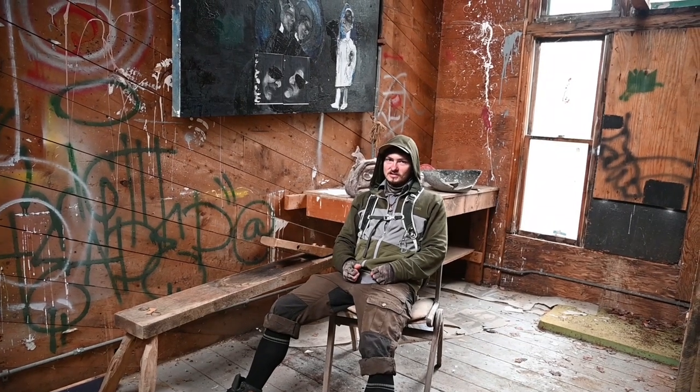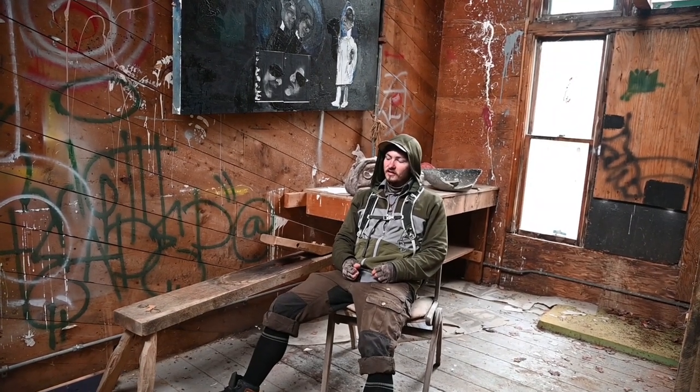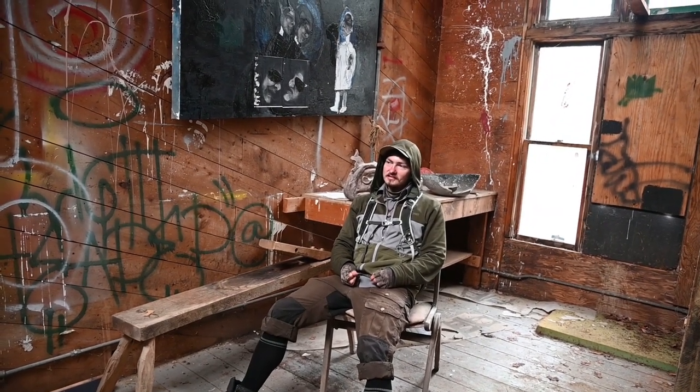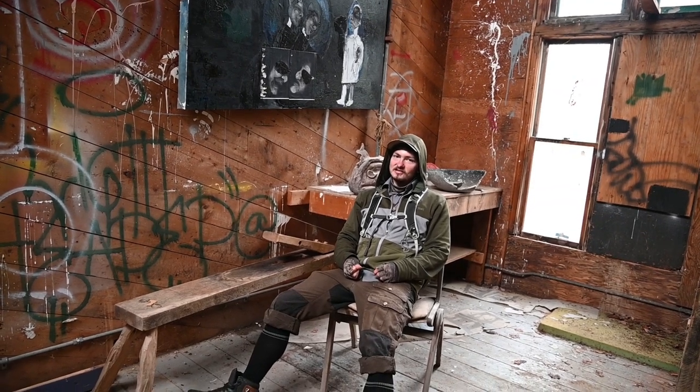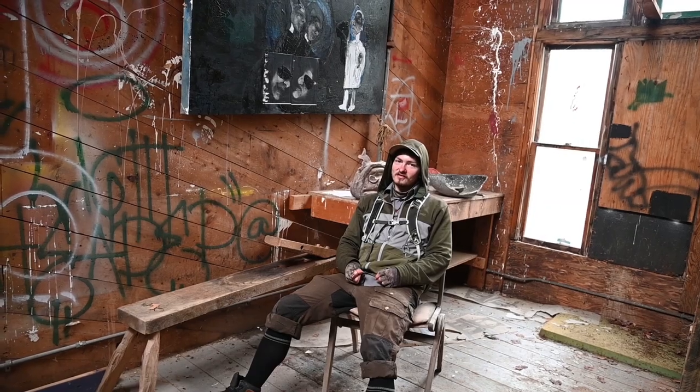Even though it's just a detour on the adventure today, it's kind of fun hanging out in an abandoned space like this, because I imagine this might be what the world looks like when I need to use my foraging skills to survive.